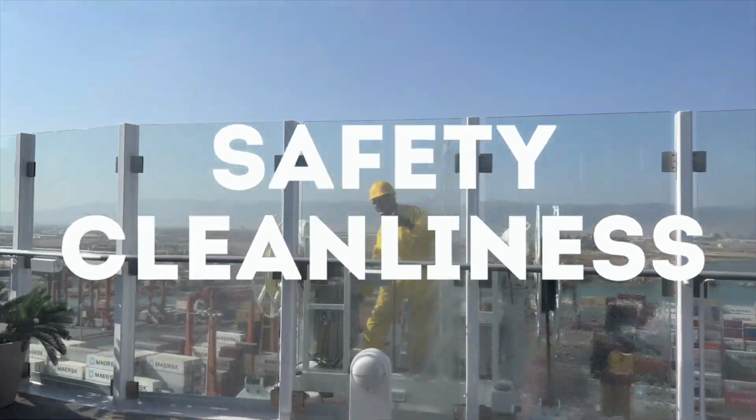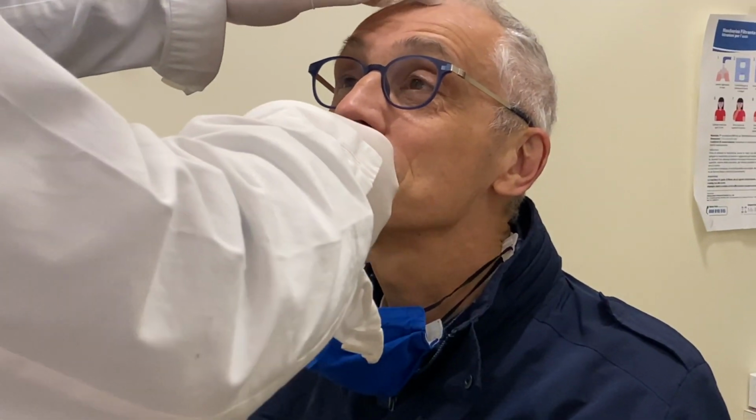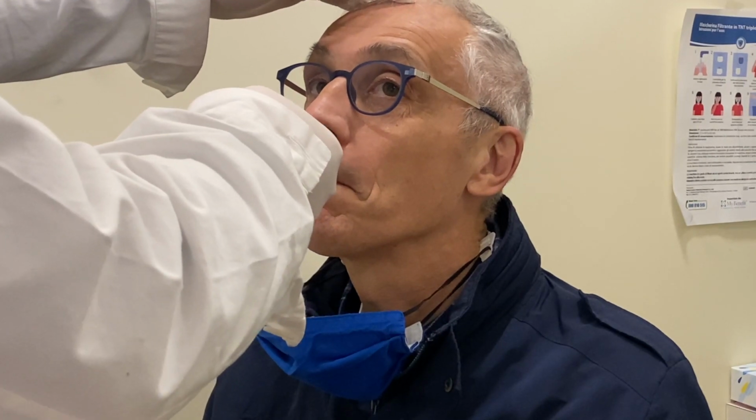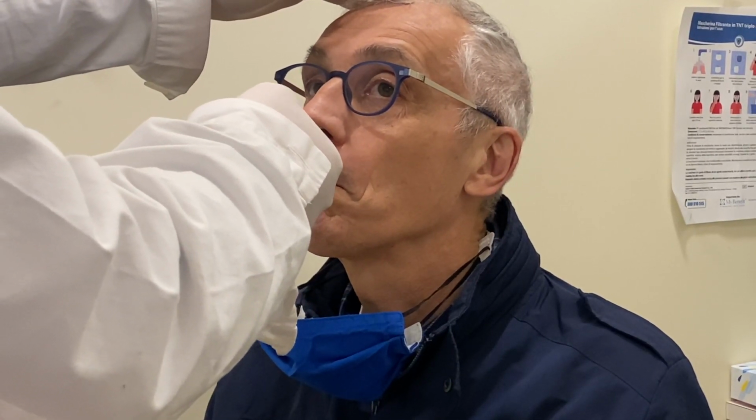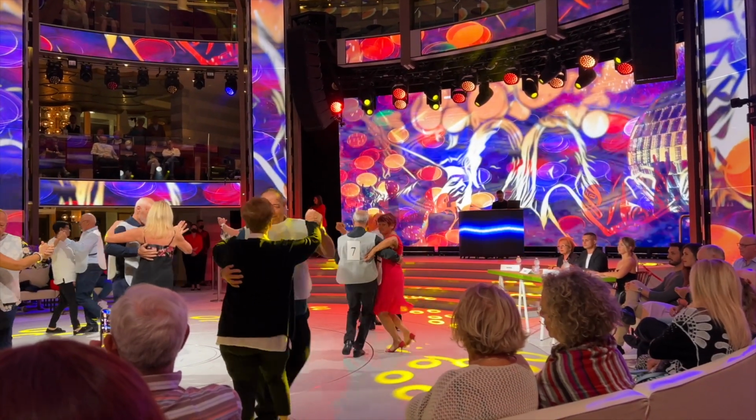All right, so the next item on our Costa Toscana cruise review, we're going to be talking about the safety and cleanliness. Regarding the health protocols, we had to do a COVID test 48 hours before departure. And that was it. Masks on board were recommended for passengers, but not mandatory. 99% of passengers just did not wear them, and neither did we.